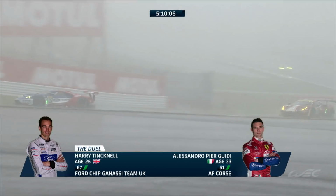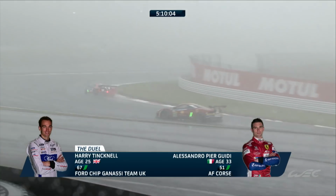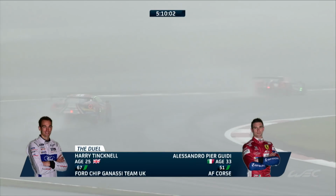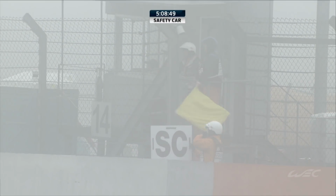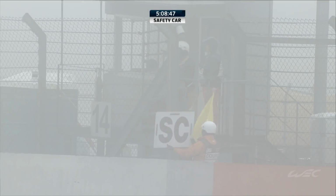Battle for second place in the GTE Pro class. Harry Tincknell, the championship leader since the first race of the season, with Andy Priaulx in the 67 Ford, and right behind, Alessandro Pier Guidi. But look at this view of the front straight. Even with headlights on, it's impossible to see where the cars are. Surely we've got to be getting into a safety car situation. There is Tincknell and Pier Guidi behind him. Safety car is out with just under an hour of the race run.